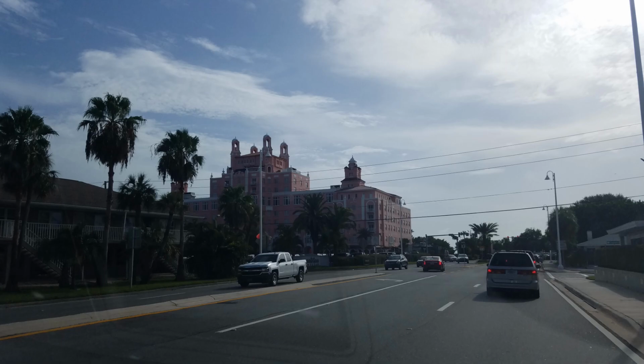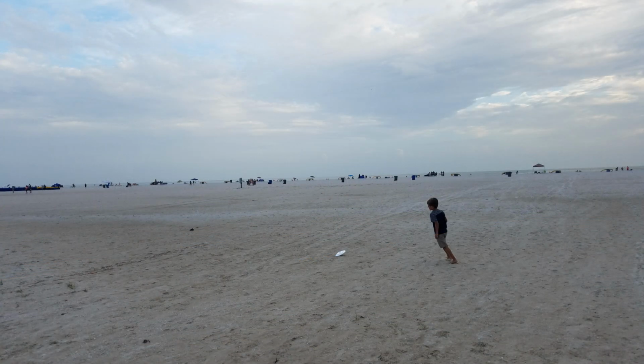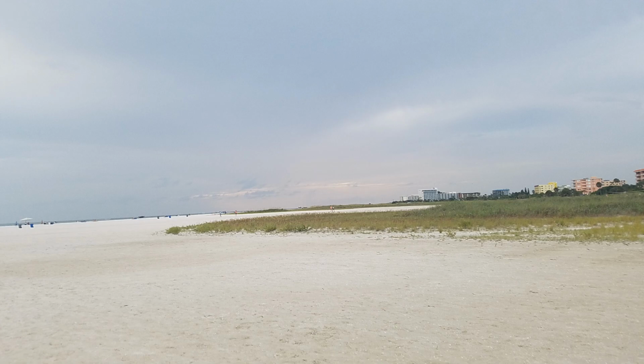We kind of wound down, watched some baseball games on TV with friends or my relatives, and then we were heading towards my aunt's and uncle's house today. But we thought we'd show you the park, a little bit of it. We've already walked a little ways, and we'll show you a little bit more.